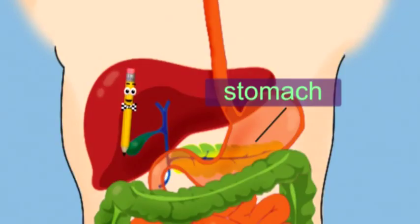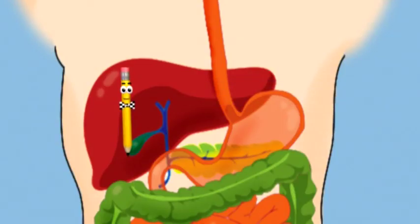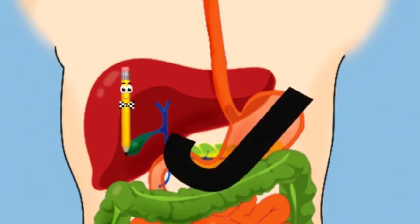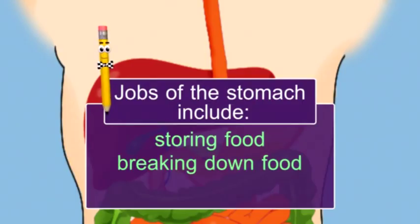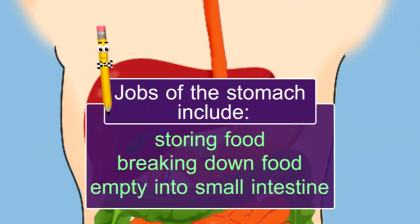Your stomach is attached to the end of the esophagus. It's a stretchy sac shaped sort of like the letter J. It has 3 important jobs: to store the food you've eaten, to break down the food into a pulpy liquid mixture, and to slowly empty that liquid mixture into the small intestine.